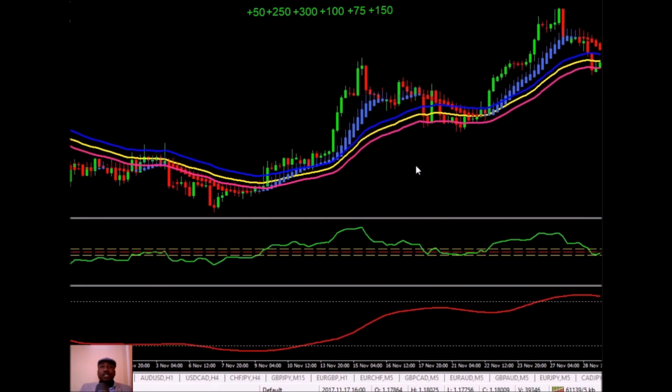We have a signal here, right? Price was down before, price now close to the upside. We'll have the green line indicator above the yellow, and then we have the red line indicator below the lower band, and then we want to take this, right?